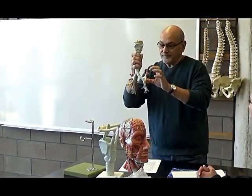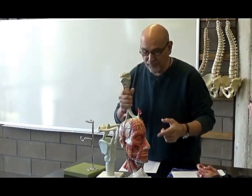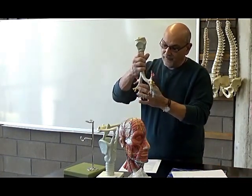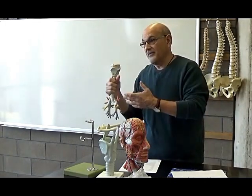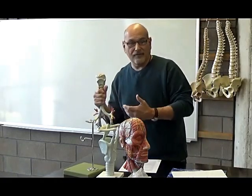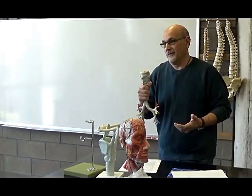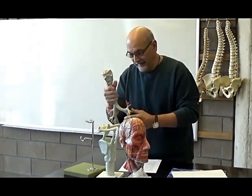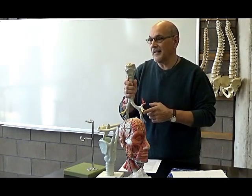So once we get in, you can call them lobar branches because they're going to each lobe. So you'd have 2 on the left, 3 on the right, because they're feeding each lobe. In the cat, you have 3 on the left, 4 on the right, because the cat has 1 extra lobe in each lung than we do. He's special.